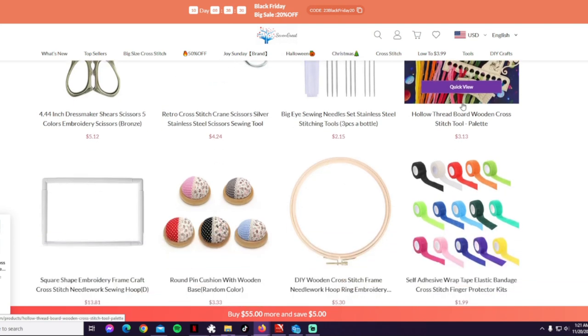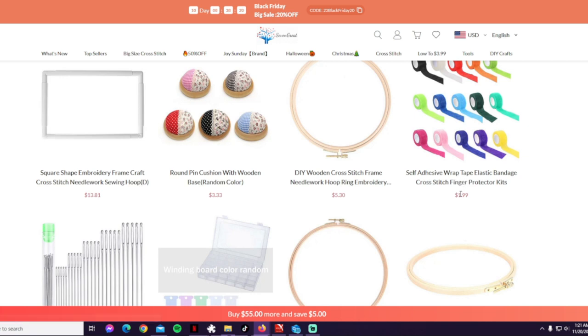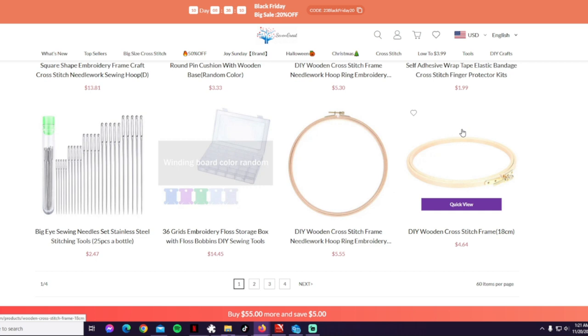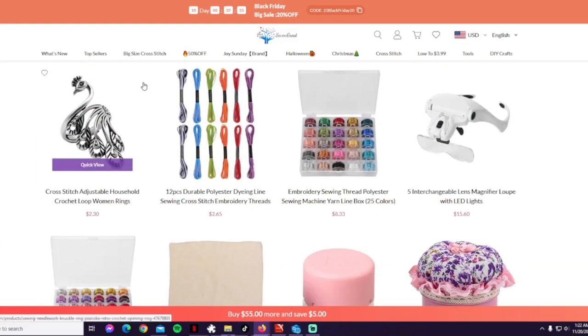Floss cards. Pin cushion. A rectangle hoop. Elastic bandage cross stitch. This makes me think of the stuff they put around my arm whenever they do blood tests. I could see how that would come in handy. It's like a little thimble or something, instead of wearing an awkward thimble. Winding boards, I guess for the bobbins. Along with the storage box. I want to go to the next page. I mean, they just have all kinds of nifty stuff.